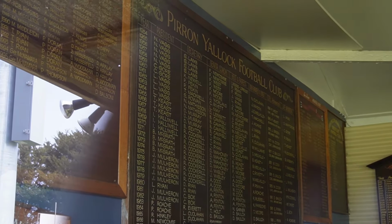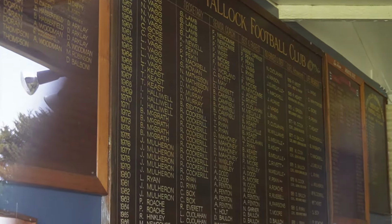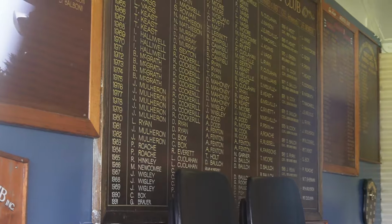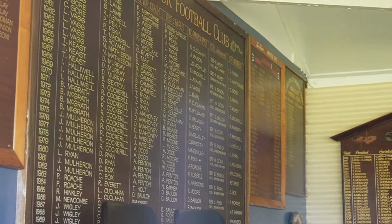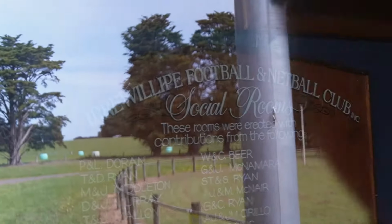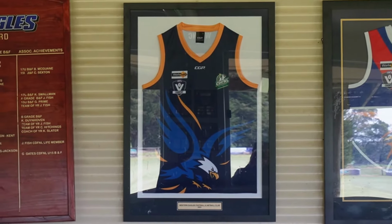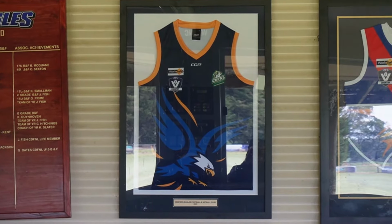Didn't expect the Purrumbete honours board to actually be in the Irrawillipy club rooms. I assume they were still in the actual Purrumbete cricket club rooms, but guess not. So you've got the Western Eagles ones there and Irrawillipy ones here. Never seen that Western Eagles design before. That's a unique one with the navy.